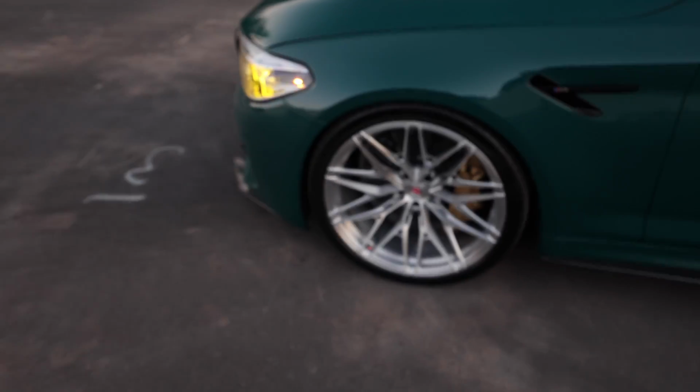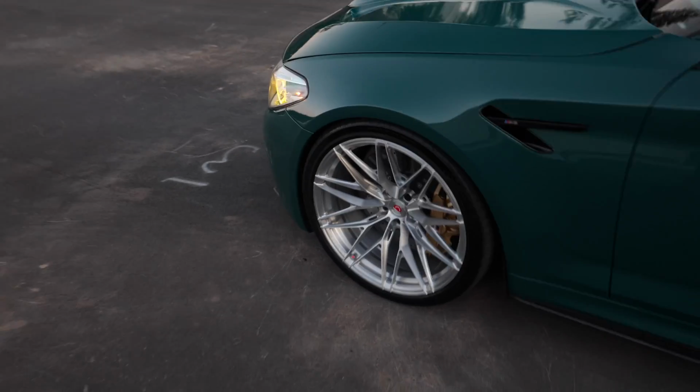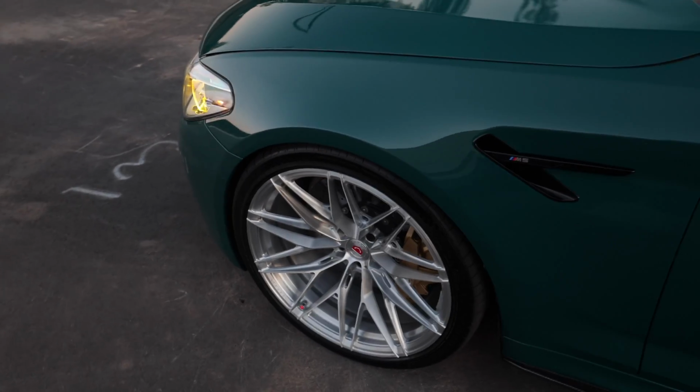The tires on these wheels are the same ones that I had on the BC Forged: 285/30/21 in the front, and then 295/30/21 in the rear. So everything bolted up, went on perfectly, road force balanced, and we are good to go.